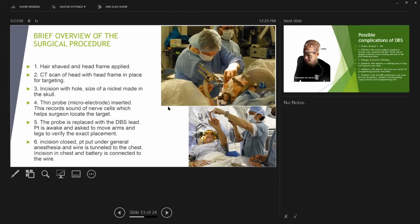And then on a final surgery, the incisions are closed, the patient is put under general anesthesia, and the wires are tunneled to the chest and the battery is inserted. Now, our surgeries for Parkinson's patients typically are going to have both sides done. And these are done one at a time. And there is a gap of 2 weeks to a few months between those two surgeries. If the plan is for 2 weeks between the surgeries, the battery will be implanted on the second surgery after the second electrode is implanted. If there will be a gap of a few months, then the battery will be implanted during that first surgery.